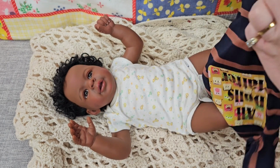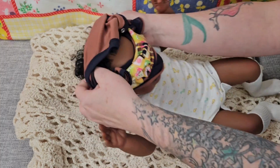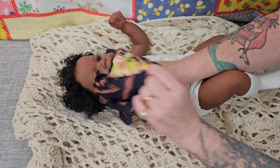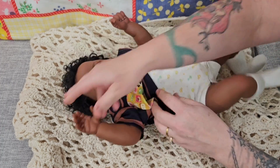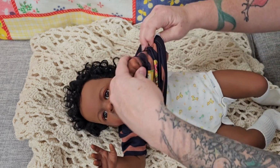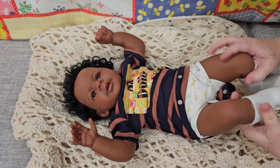So we have merch available on our website. And like I said, once a month, we're going to be doing the All Dolls Matter theme. So you can dress your babies in clothes that say All Dolls Matter, or you can share any baby, because All Dolls Matter means all dolls matter. So if it's a doll, it matters. We don't discriminate because of where you got your doll.